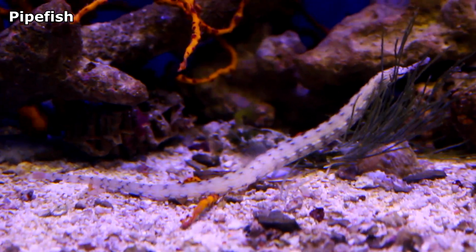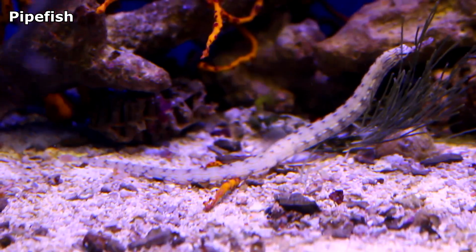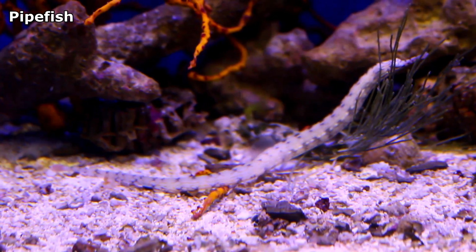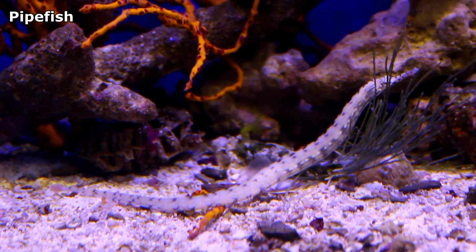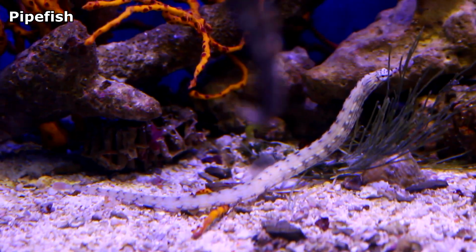I've also got a dragon-faced pipefish, which is right up here feeding. Beautiful little pipefish that we haven't had in a very long time. Red scooter dragonettes, and I mean, we have a ton of saltwater this week.